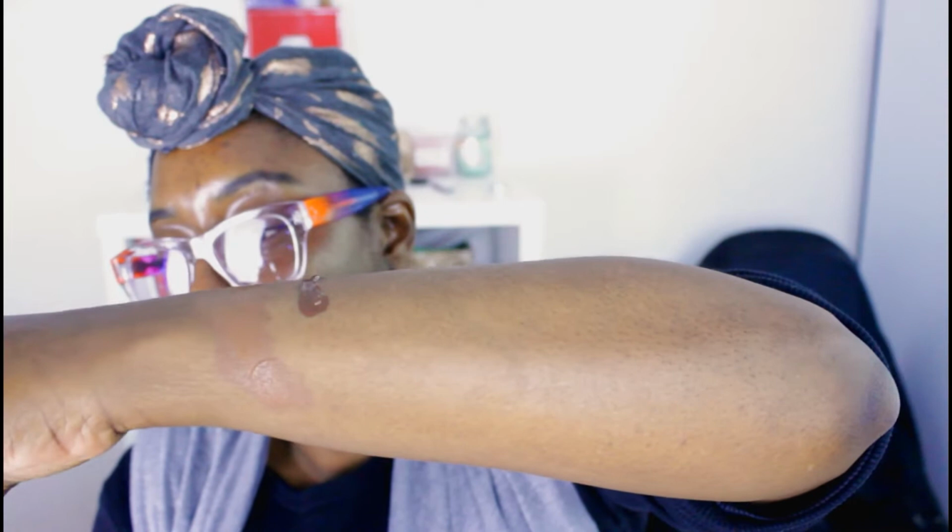So this is Cool Espresso, which I think might actually be my skin tone. I hope you guys can see that. The lighting is very weird today. Then I'm going to swatch the Rich Espresso right next to it. They were both £2.50, and I found these two shades in the Wandsworth branch of Primark.